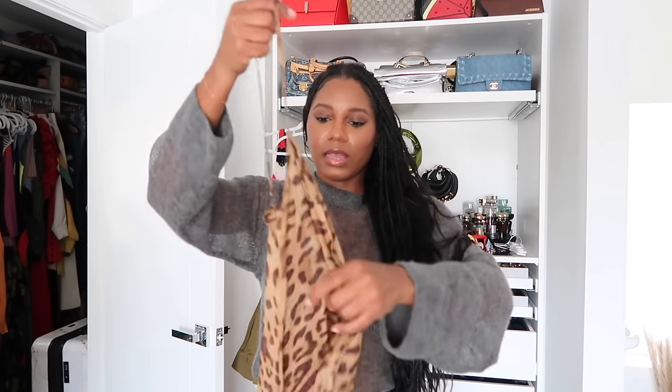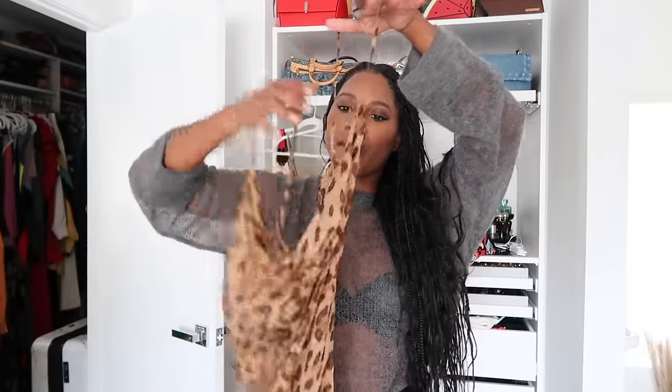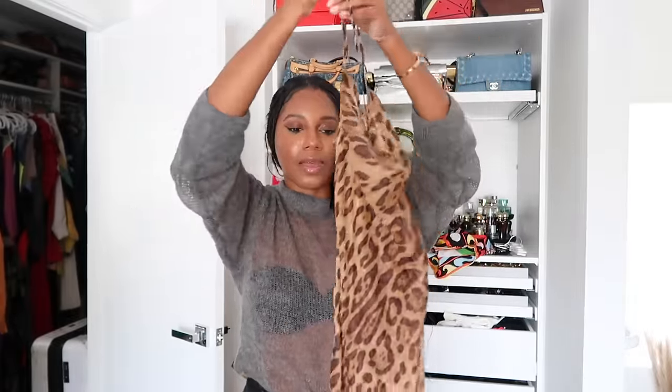Okay, for the final dress, we're gonna go with this leopard print dress from Rat and Boa. I always love Rat and Boa dresses, especially on a warm weather vacation. They're just so elegant and chic and beautiful. And even though they're super sheer, they don't show anything. All of the designs are strategically placed to cover everything. So I think we'll take this one.